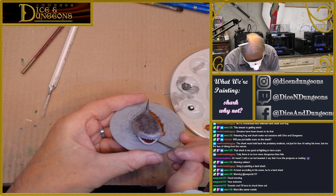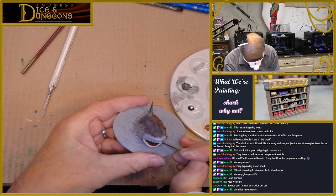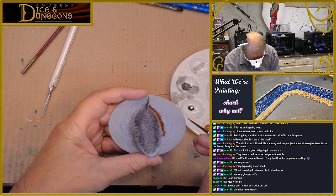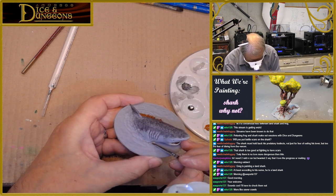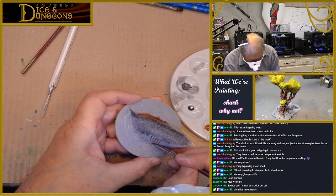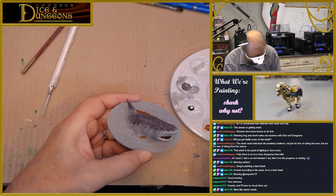This is going a little more slowly with a little more difficulty than I was imagining at first, but it's coming along. But I definitely need to do a wash on it. And I'm thinking, instead of just a dark brown wash, I might use this. Use wood.